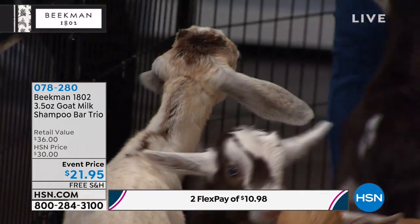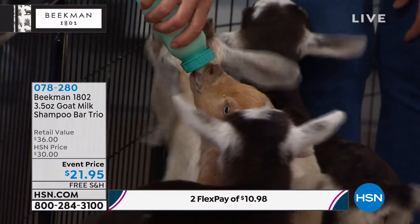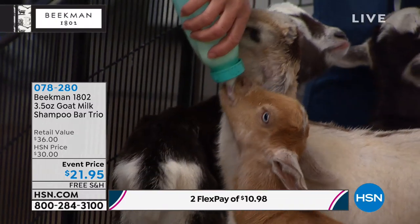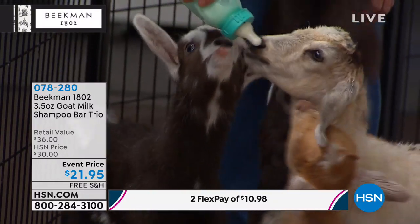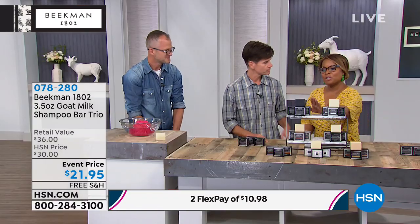Let's have a moment. Eating time. Look at how cute. And you see how they lap up that goat milk? Oh, yes. That's what your skin does when you're using that black mask, when you're using that black as night serum. See, they're drinking the colostrum right now. Yes. That's what they're drinking right now because it's so packed with those growth factors and those vitamins and all those immunoglobulins.